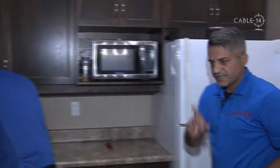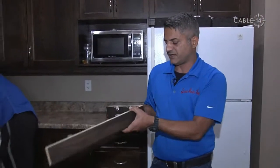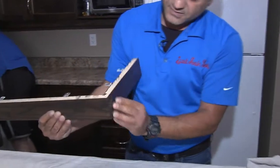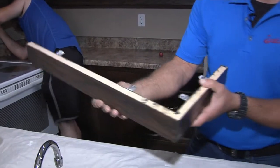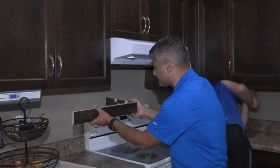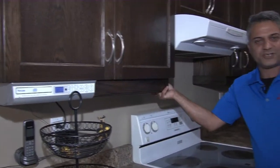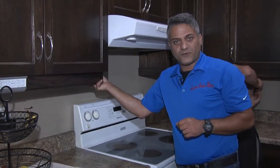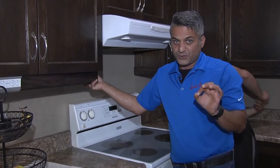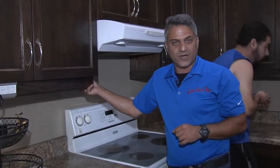Perfect. Perfect. Now we also have another piece. We're not going to install this yet. We'll install it afterwards. Again, look at the detail in the mitering. That's just beautiful, and it sets it off. And this has specifically been made to fit around the radio. Look at that. Is that not a lovely finishing touch? Now, please follow us. We're going to visit my other job site, which is an equally beautiful kitchen, however, quite the opposite. Finished in gorgeous antique white.